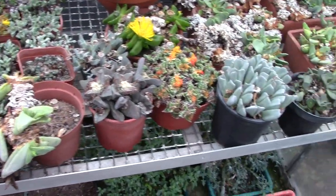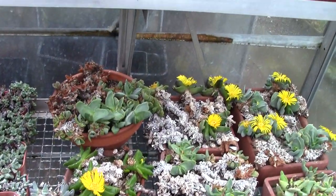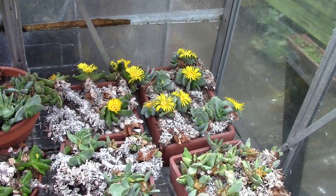There's some of the other ones. Another Glottiphyllum there. I think I had better speed up a bit. They're not going to see everything. They're in bloom.